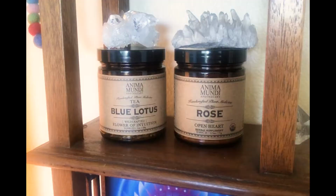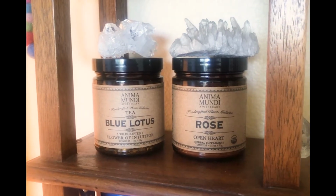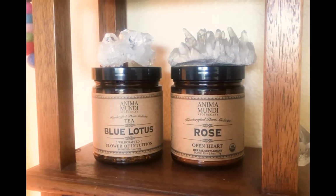And then I almost forgot, I have 2 others from Anima Mundi that I love to look at as well. They're right here. This beautiful rose powder that I love using in a rose mushroom latte, and then this blue lotus tea, which is just, oh, the dried blue lotus. It's so beautiful. I bought it for skin magic, but also the blue lotus is really associated with the crown chakra and spirituality and divinity. And so I'm actually just going to show you because it's so special.